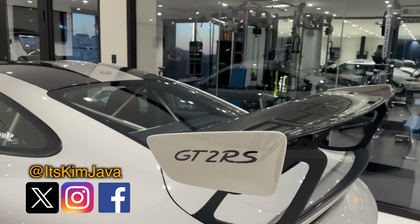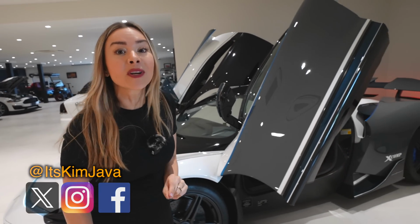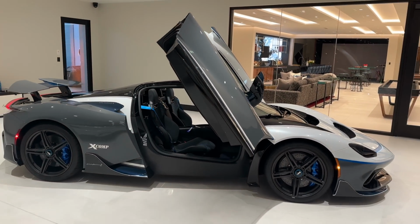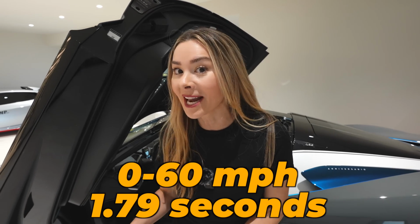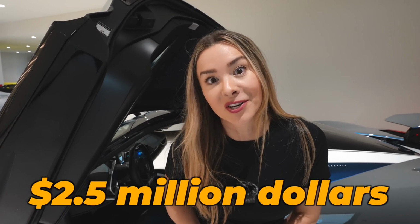We are in a private garage taking a look at some of the most exclusive cars ever to be made, and this one right here is the most powerful street legal car in the entire world, and it happens to be electric. This is the Pininfarina Battista. It has 1900 horsepower, a 0 to 60 of 1.8 seconds, and the starting price is $2.5 million.